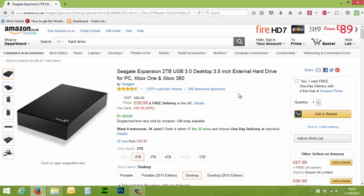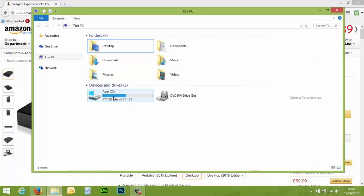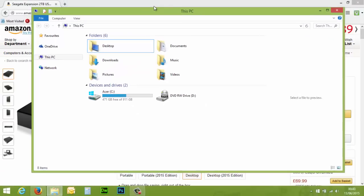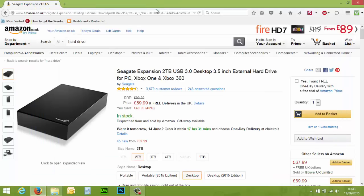Now, if you don't know, I'm going to give you a really good indication. All you need to do is go to your My Computer and look at your C drive. Now, here I can see I have used so far 471 gig of a total of basically 1 terabyte. So I know that I can back up my computer safely with 1 terabyte. Now, I still recommend nowadays you get a 2 terabyte hard drive, and that starts in the region of about £60. But to be honest, it's really good value, and in the long run, it can really be money well spent if something did go wrong.